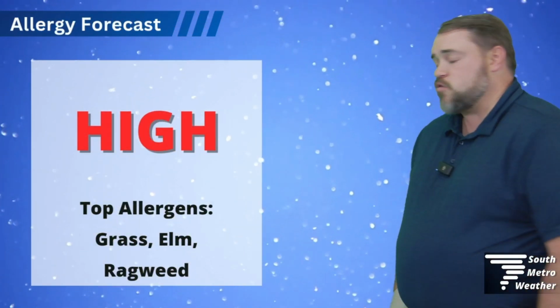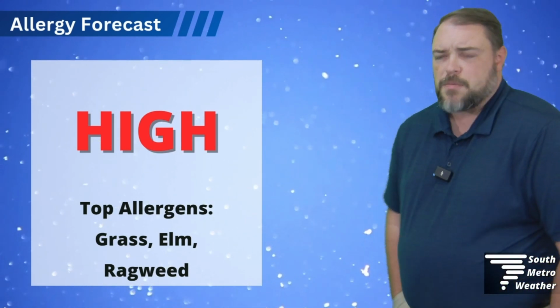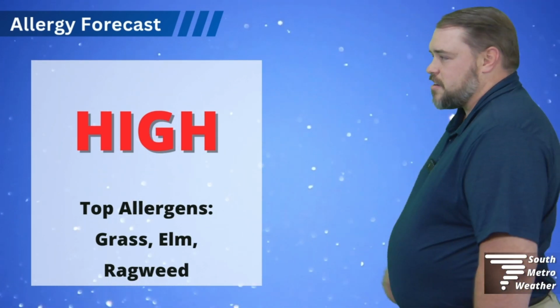And for the allergens, we're still in the high range today. We will be getting into the medium range tomorrow as that front comes through and helps to take away some of that concentration of allergens. So hopefully the sneezing will subside even just a little bit as we get into the next few days.